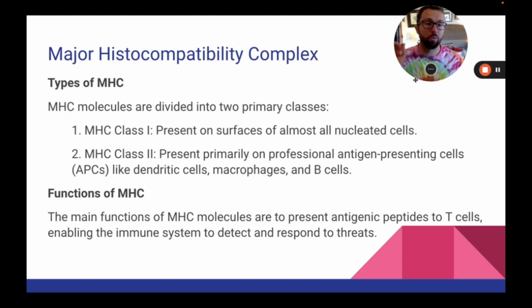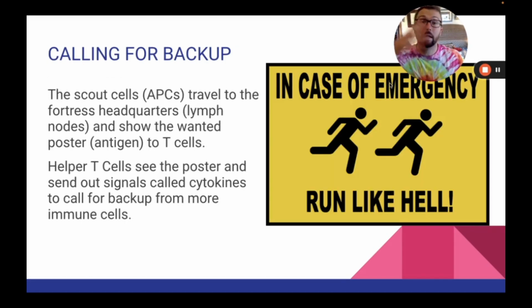So class 1 molecules are responsible for handling issues within the cell, issues of the self, right? If something is going wrong in the cell, class 1 is activated and it's handling everything internally. Class 2 handles things externally. So if there is an outside threat coming in, the class 2 molecule is what is activated, and this starts a much bigger cascade. This is an external problem. And it's a mediator, right? The main function of MHC molecules is to present the antigenic peptides to the T cells. The T cells are the introduction to the adaptive immune system, enabling the immune system to detect and respond to threats. And so, calling for backup.